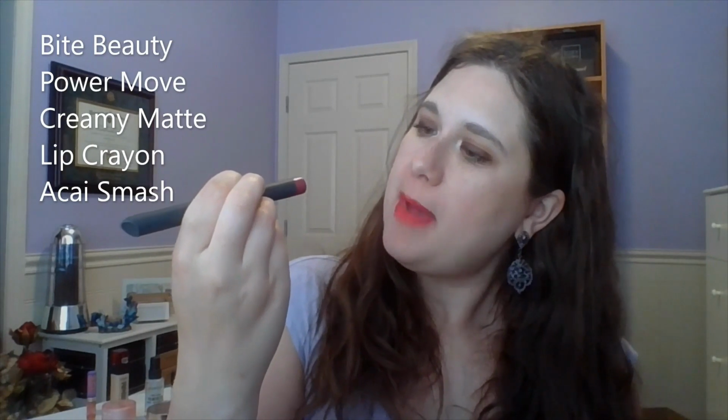As is the Bite Beauty. This was their Power Move Creamy Matte Lip Crayon in Smash. Oh, hard to read that. There we go. I also don't take the lip products out. This was my very bold kind of pop of color. Yeah, done. Of course, Bite Beauty doesn't exist anymore, and this was more of a natural ingredients formula, so I really had to prioritize getting this one done, and I did.